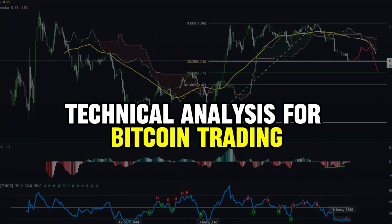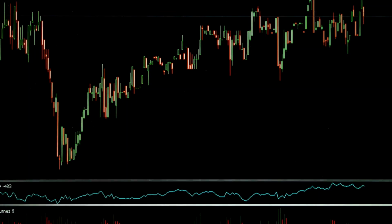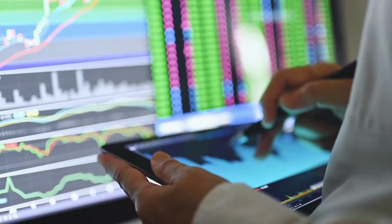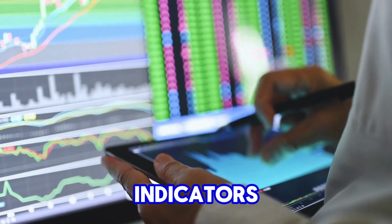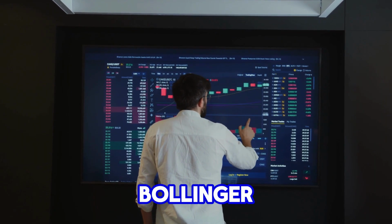Technical analysis for Bitcoin trading. Technical analysis is a crucial tool for Bitcoin traders. It involves analyzing price charts and using various indicators to predict future price movements. Key indicators include moving averages, relative strength index, RSI, and Bollinger Bands.